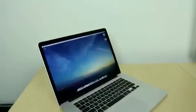Now onto my favorite computer of the year. In this category, I was looking for something that brought you speed and performance, but also had a great design, and was able to marry the hardware and the software together. And this was easily the Retina Display MacBook Pro. This is definitely my favorite computer of the year.